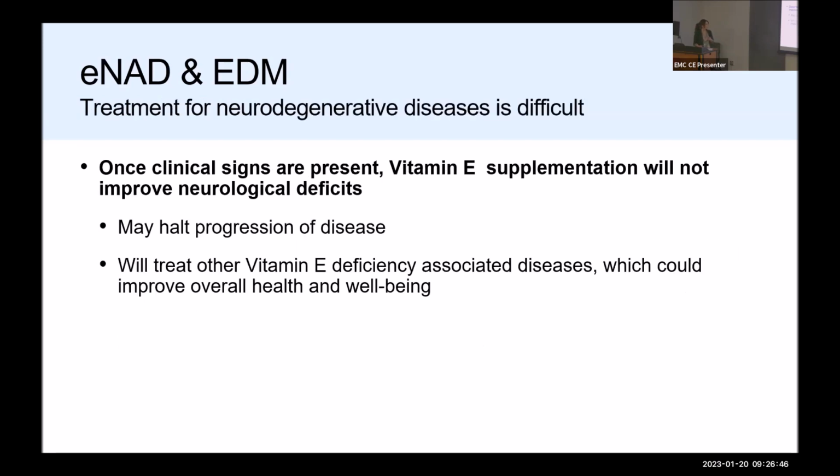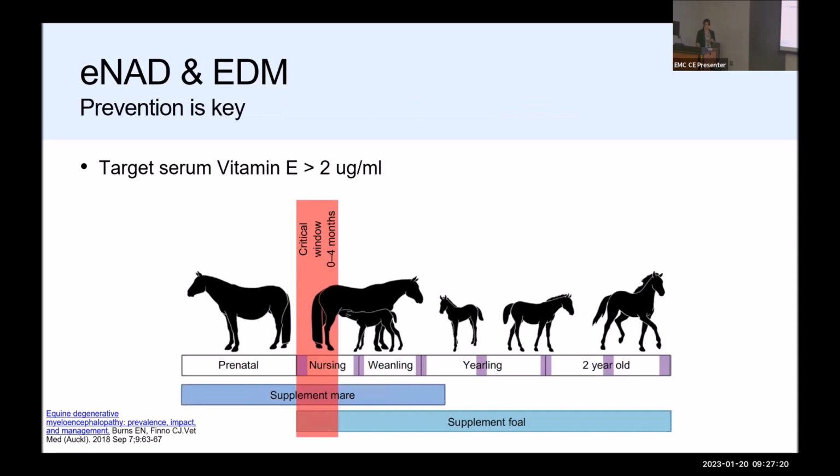So while there has been a lot of work and work is ongoing, lack of our ability to diagnose this disease is a problem because unfortunately, once clinical signs of ENAD or EDM are present, they do not respond to treatment. So equine motor neuron disease will get better. Vitamin E associated myopathies generally get better. Not so with ENAD or EDM. And so vitamin E supplementation might halt the progression of clinical signs, but they're not going to reverse the clinical signs that are present. And for that reason, prevention is really key.